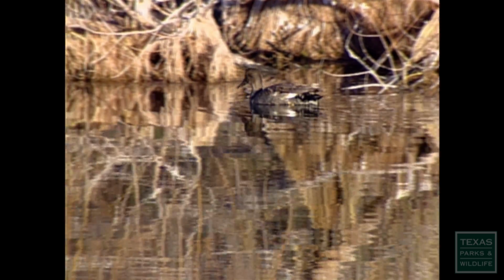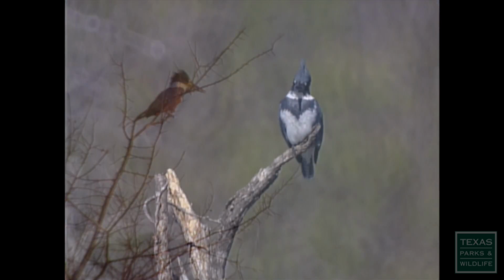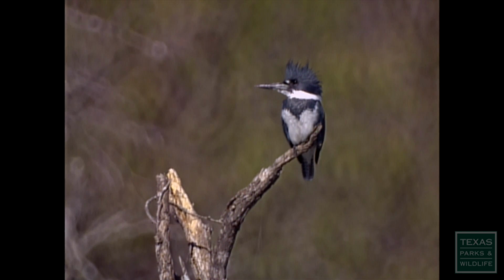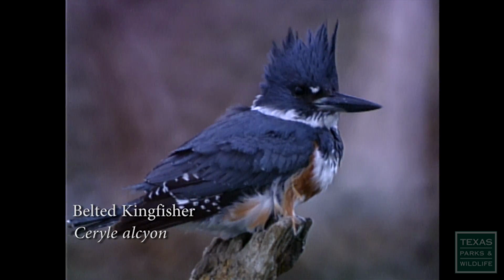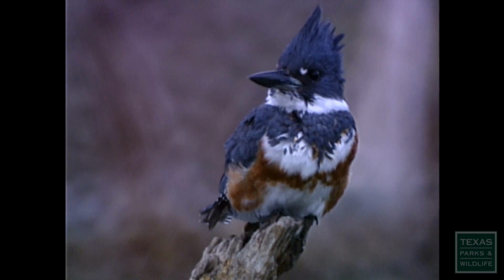One morning, I noticed something different. This was a kingfisher, all right, but at least twice as big as the belted kingfishers. It also sounded different. Belted kingfishers were the ones I usually saw. They get their name from the blue belt across their chest. This is a male. Females are very similar, but with a chestnut coloring on their chest below their belt.